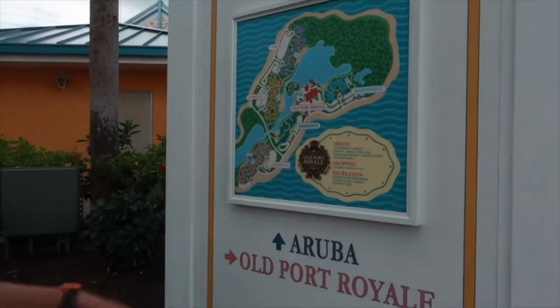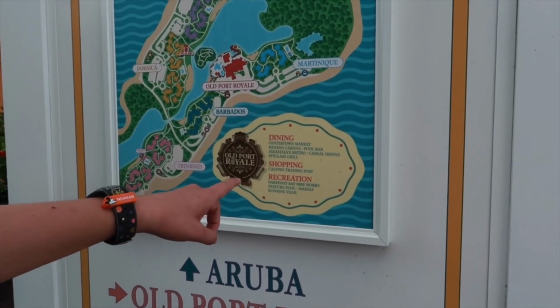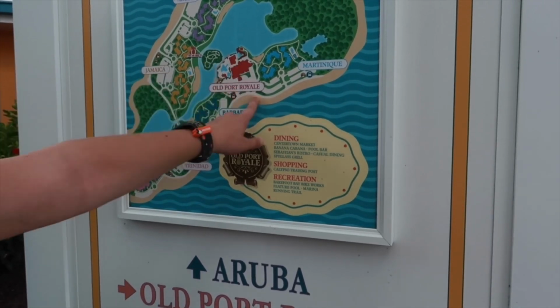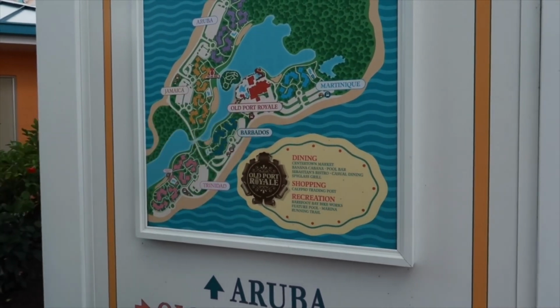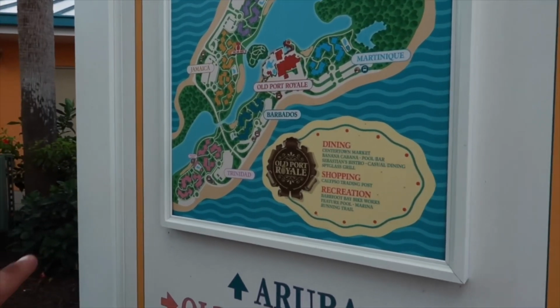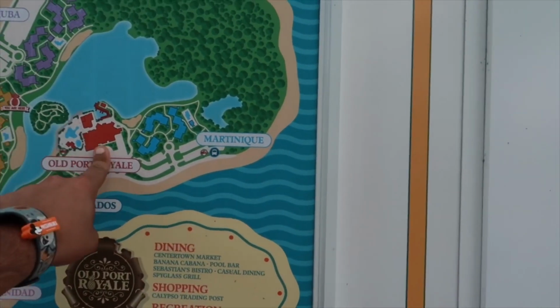Ah, a map. Old Port Royal is where we want to go, I'm assuming. Dining, shopping, and recreation. So I would assume then that this is the lobby area. Yep. So we need to get there. Oh, we are here. So we gotta cross over the bridge and we'll go right here.